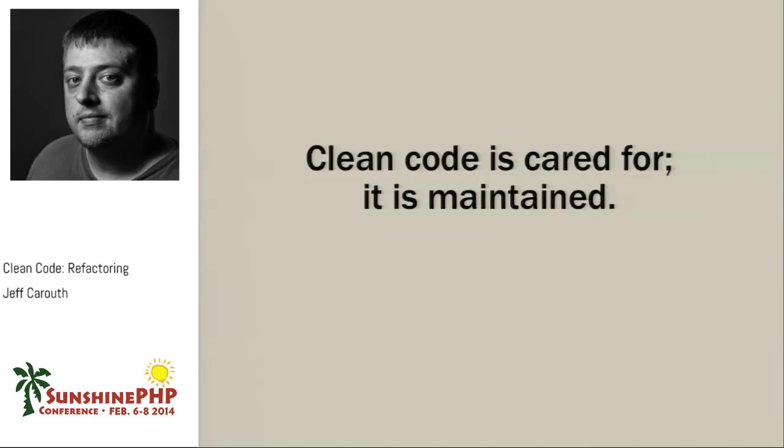Characteristic of clean code is it's cared for, it's maintained. Now, this is also a byproduct of writing clean code. You get software that is easier to maintain. You get software that people are willing to maintain because you've taken the time to nurture the code as opposed to just writing a solution and pushing it out the door. I'm guilty of doing that. Like I said, over a decade, I've pushed out a lot of very dirty code.